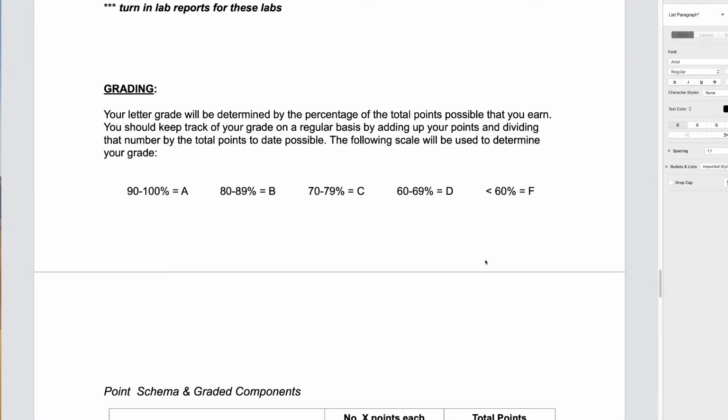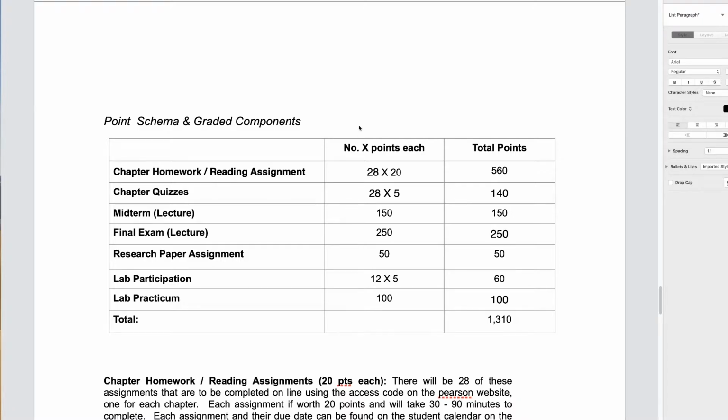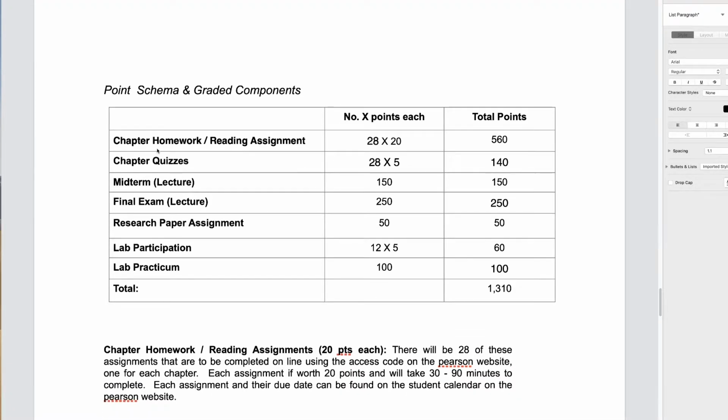Okay, so this is how you determine the grades for the class. And again, I will curve it at the end of the semester, depending how students are doing. This is how the points are assigned. You have chapter homework for every chapter. There'll be 28 of them.